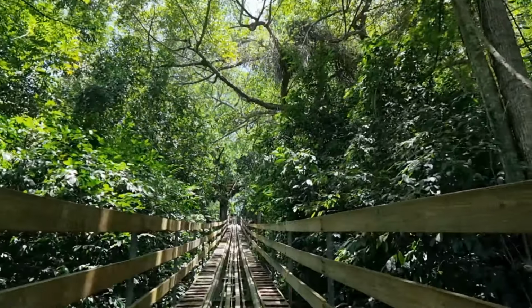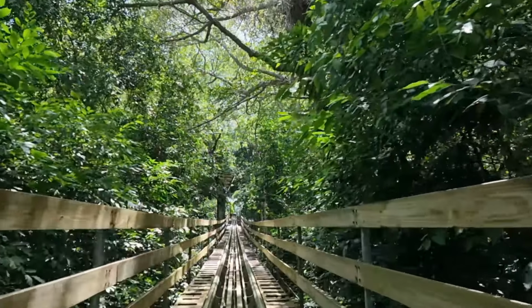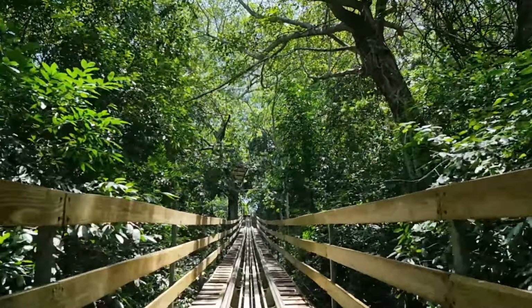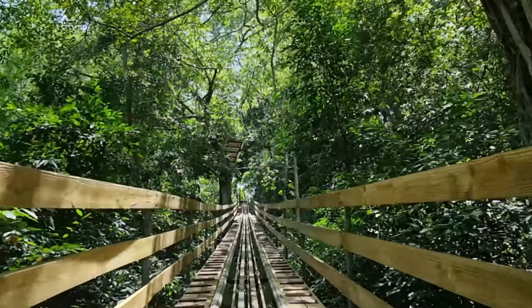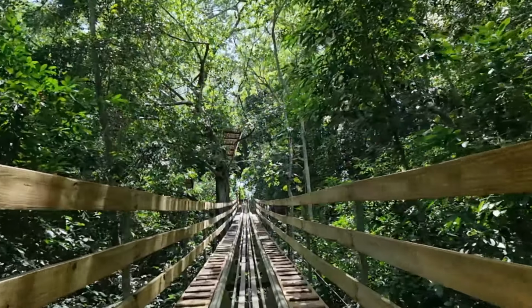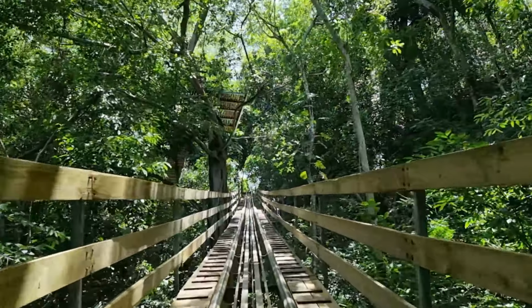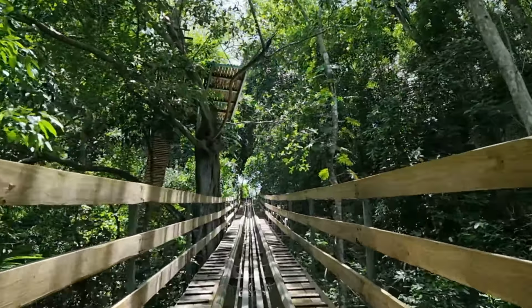Alright guys, so this is the bobsled. We just came downhill. So now we're going back uphill. Downhill is a bit fast, but you have a brake to help reduce your speed, which is good. If there was no brake, it would have been a super fast ride. But it's the first time being on one of these.